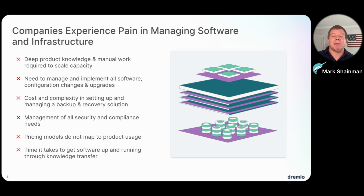And then one of the big things is really that time to market and the overall time it takes for organizations to get software up and running. And then the knowledge transfer that has to occur between the vendor as well as the company that's implementing the software. So, these are pain points that organizations face when they're actually managing software and infrastructure within their analytical environments.